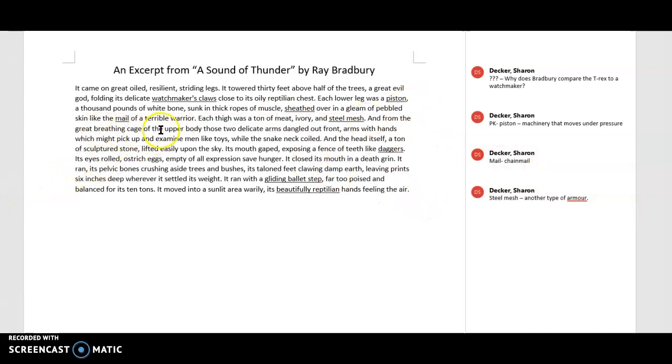And from the great breathing cage of the upper body, those two delicate arms dangled out front.